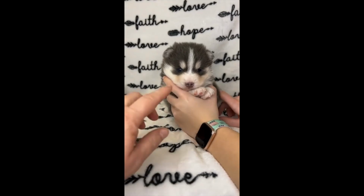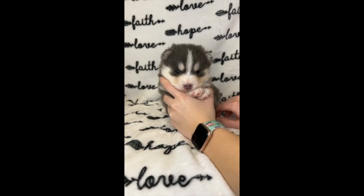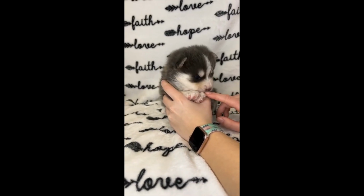This little guy here is going to a breeder, so I'm pretty excited to see what he'll produce, because he is pretty gorgeous and perfect for a blue.